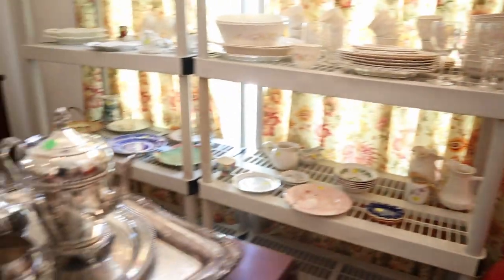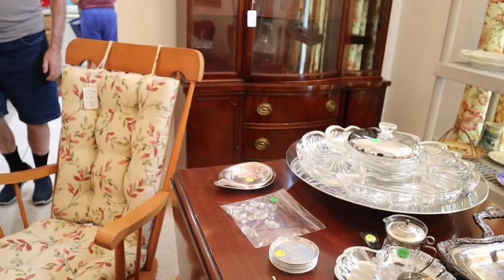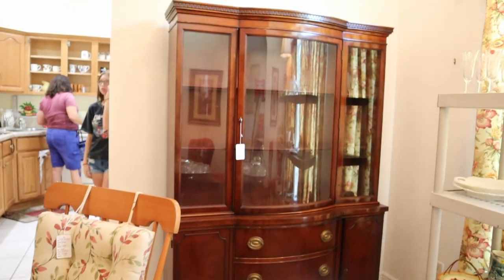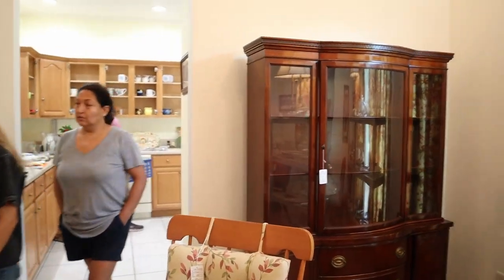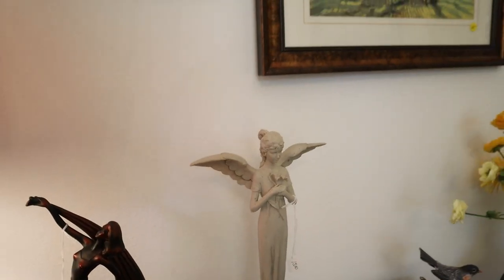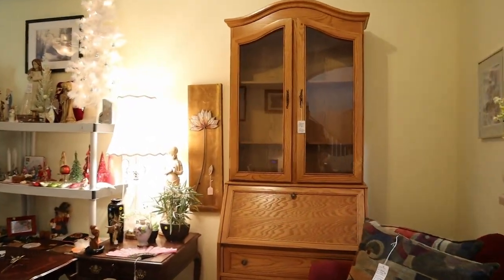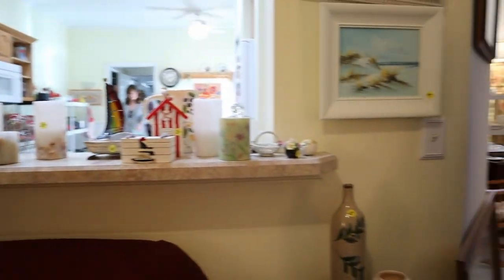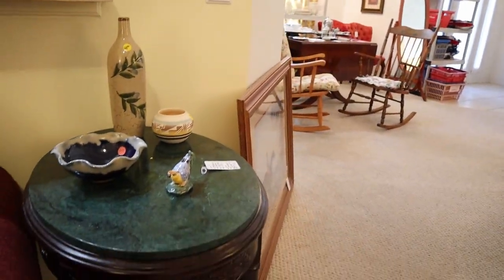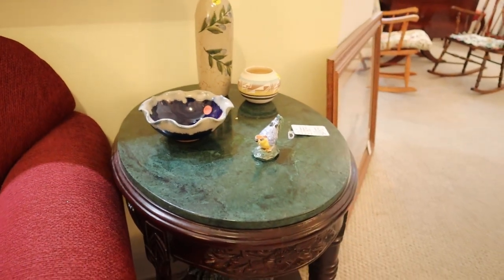And dressers were going out the door behind me. And I'm telling you, the furniture here, there wasn't a mark on anything. Beautiful drop leaf table there. Look at that rounded double hutch. Angels and Art Deco pieces, real cute. And that little table was just superb with the green marble top.